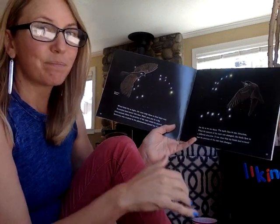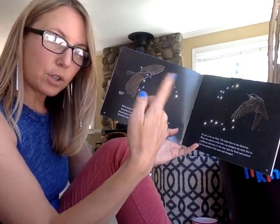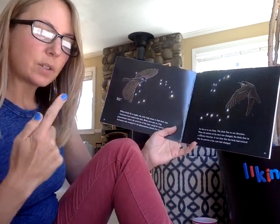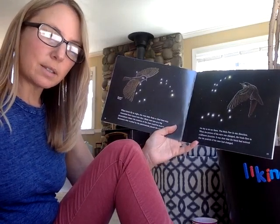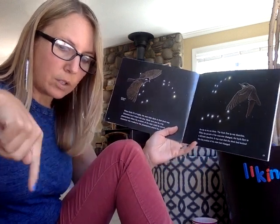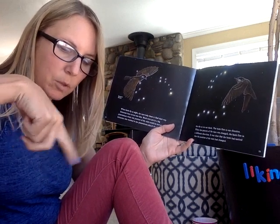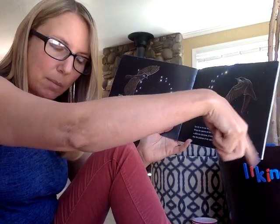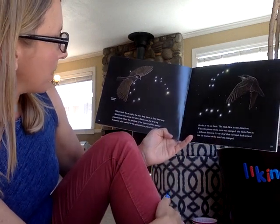So we also learned that as the earth revolves, it also rotates. So it goes around in circles as it goes around the sun, which means at different times of year, you would see different stars in different places because of where the earth was on its trip around the sun. One trip around the sun is a year. One turn around in a circle was a day. So in the winter, we're over here on this side of the sun, but in the summer, we're on that side of the sun. So the stars look different. When birds fly at night, the stars help them to find their way.